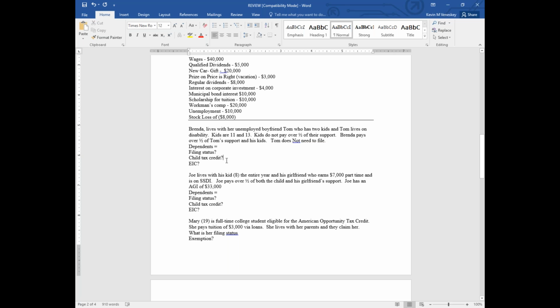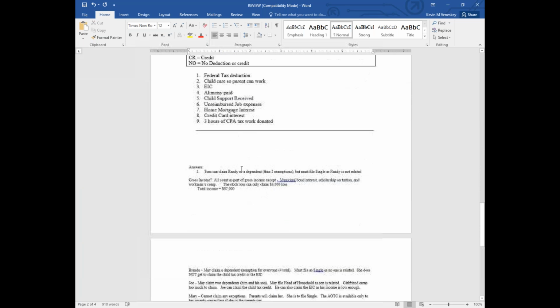The child tax credit, nope, can't do that. Those are only for your qualifying children, and these are not her children, so therefore she cannot claim the child tax credit. Same with the EIC as we come down here.